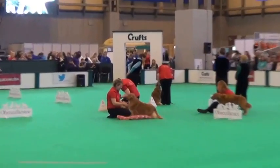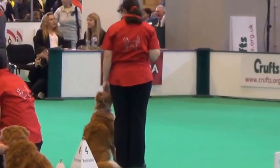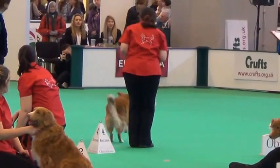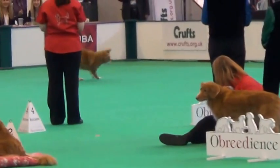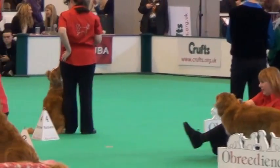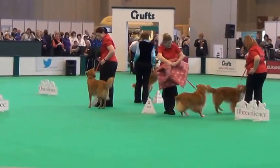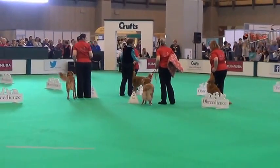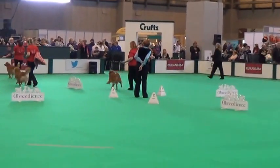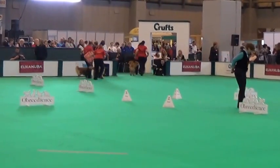And lastly we have the retrieve dog. Nicely presented in front of the handler, then the dog spinning round back to the heel position. So that's the 4 exercises for the Nova Scotia duck tolling retrievers. Big round of applause as they leave the ring. I think that was pretty good. And I think all the tails have Duracell batteries fitted. I think the smiles on the handlers too. Well done, guys.